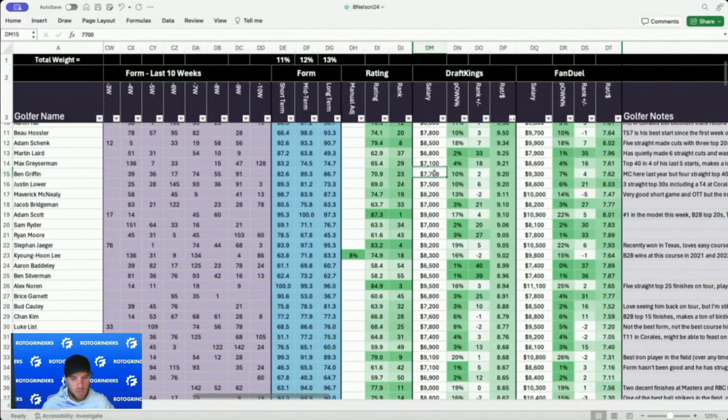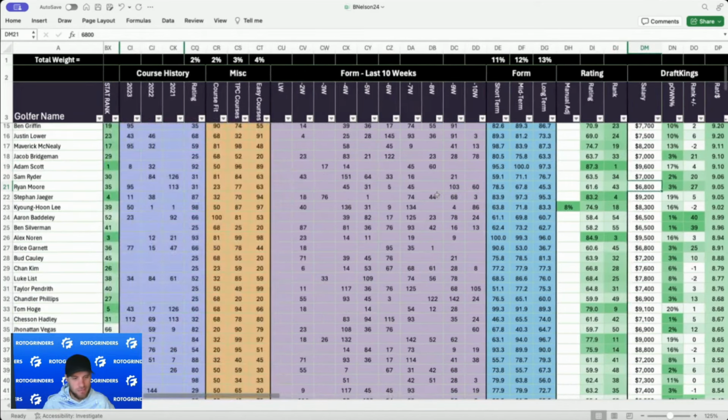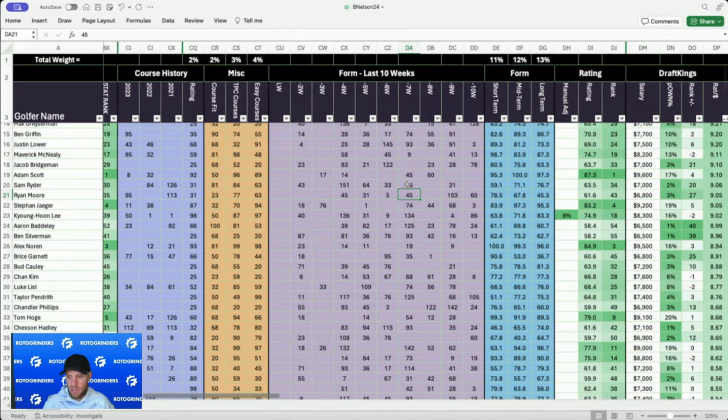Yeah, Ben Griffin's been playing a little bit better. The irons have kind of come alive over his last 4 starts. That should just about do it. Ryan Moore, maybe. Been playing a little bit better this year.